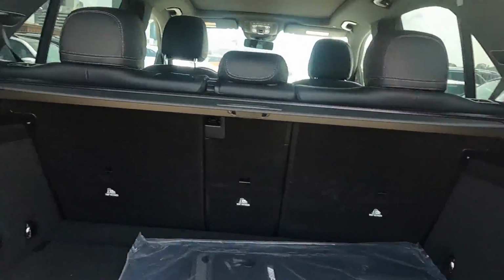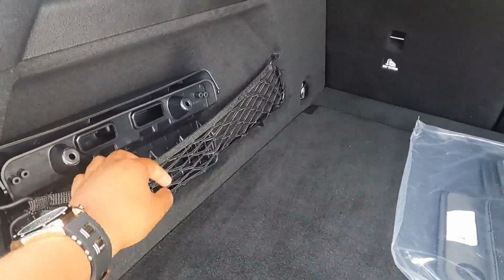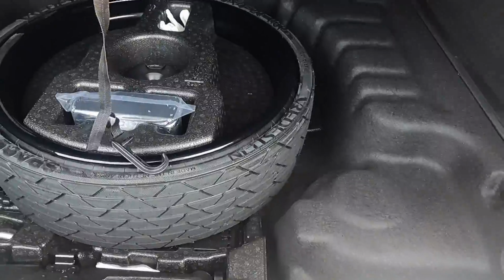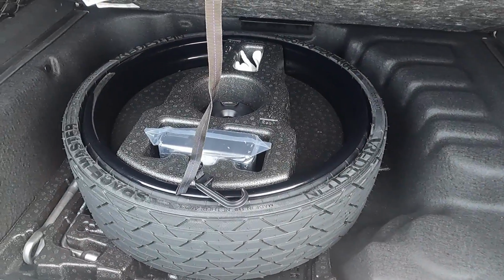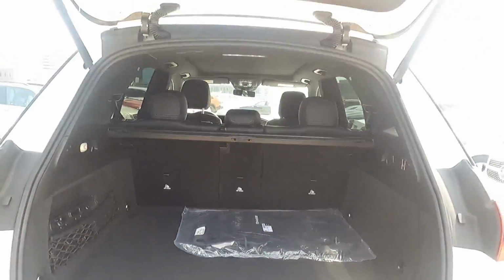You got tie downs right there for your cargo with illumination. Little spot right there for your front bracket or more storage. AMG floor mats. A little more storage down below, and it actually does have a temporary spare tire. Just something that's not really common in the luxury segment.